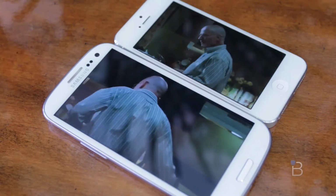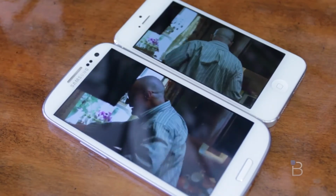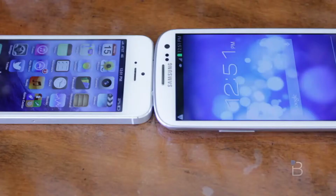Yes, the Galaxy S3 has a slightly bigger resolution, but in terms of actual quality, the iPhone 5 takes this round. Next up is battery life, and in this category, they are actually pretty dead even. For both the iPhone 5 and the Galaxy S3, I was easily able to get around 6 to 8 hours on heavy usage without really changing any of the features.